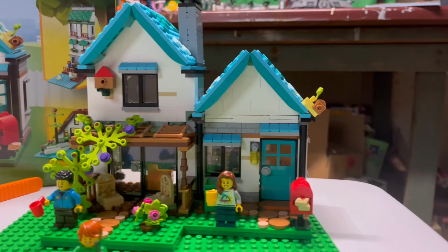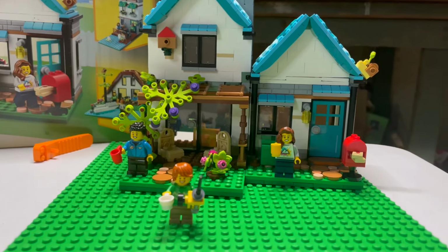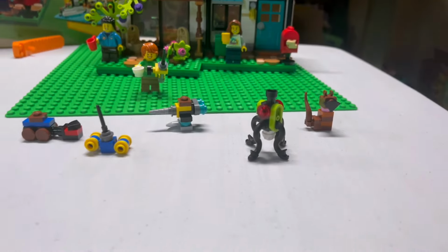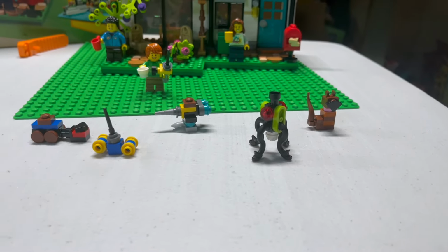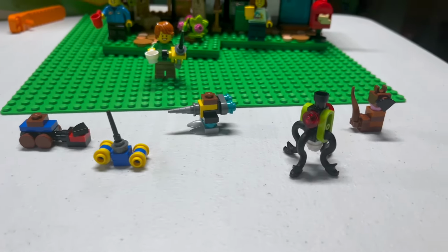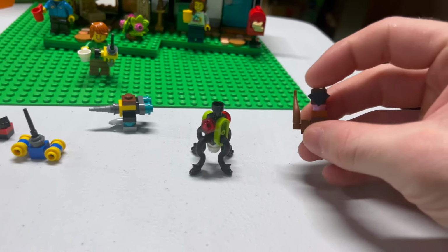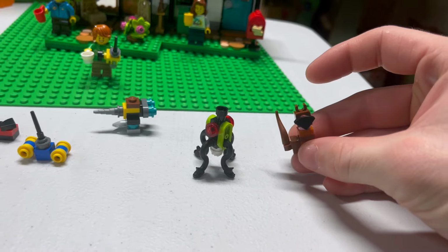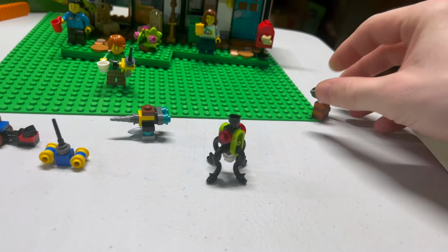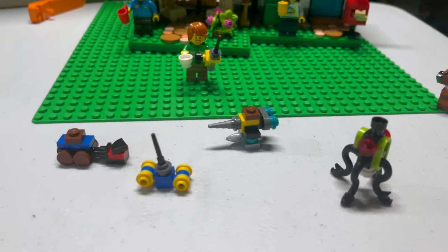So here we have it, the house all made up with our neat little family. Now, yeah, the house is nice and all, but I did some researching on Reddit, and let me just say, what these guys are is actually quite interesting. Well, this cat is just a cat, but I'm not gonna lie, I thought that this was a squirrel at first, but it wasn't until the Reddit post that I saw that that's a cat. So that is a kitty cat.